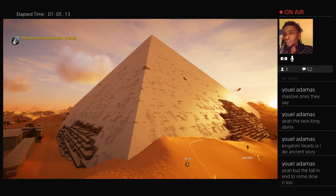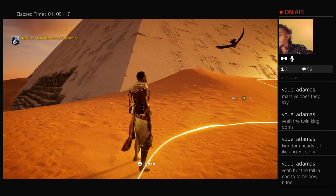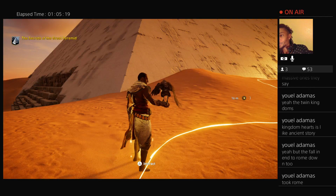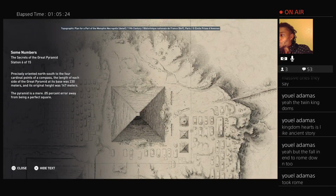Wait, how far away from being a perfect square? Come here, how far away is this? 0.05% error away from being a perfect square. The base was 230 meters, and its original height was 147 meters.